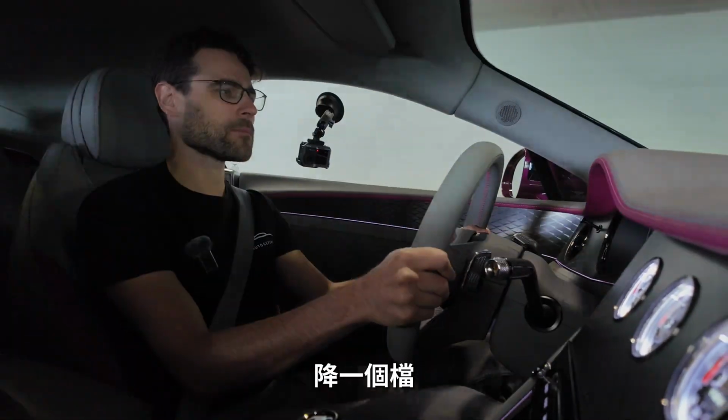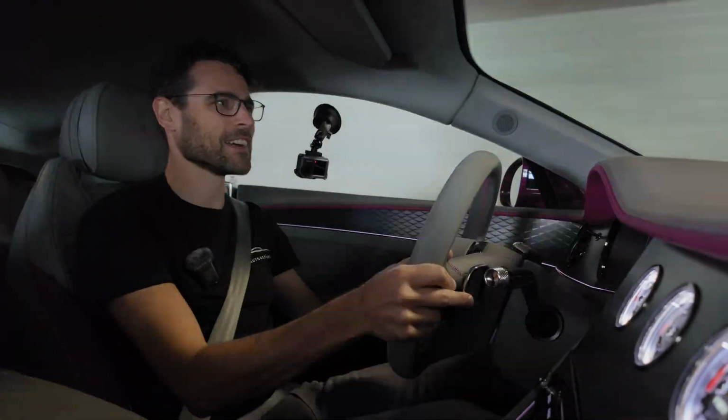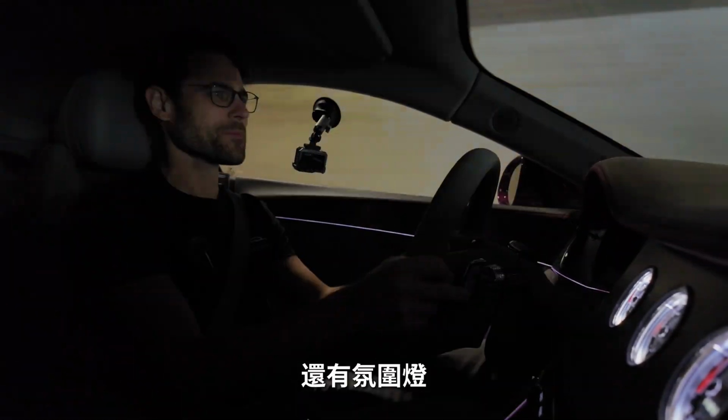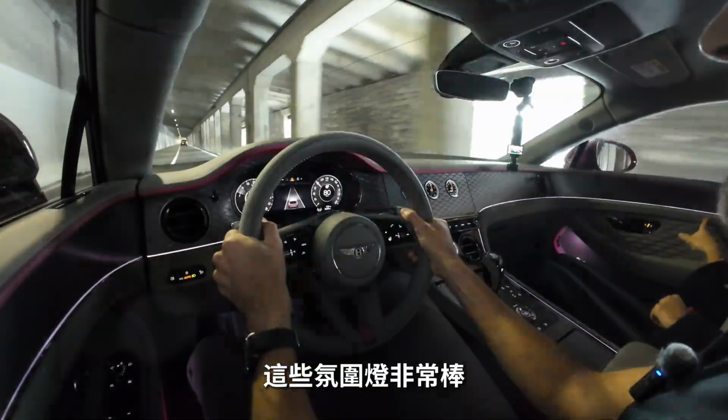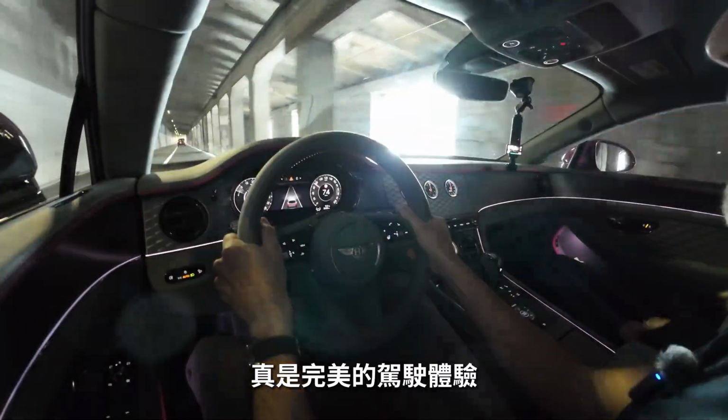So, some gears back. That's cool, right? Oh, and some ambient light. Yeah, the ambient lighting here is nicely integrated. So it is a very flawless driving feeling.